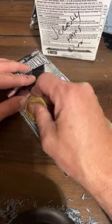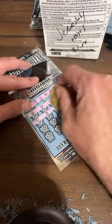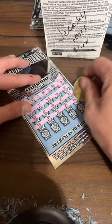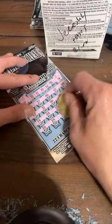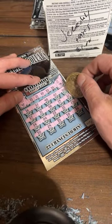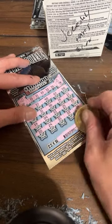I appreciate you. Looking for a 15 or a 21, here we go. Not seen them. Looking for 20 and 32. Not seen them. Looking for 36. Not seen a 36. Gross.